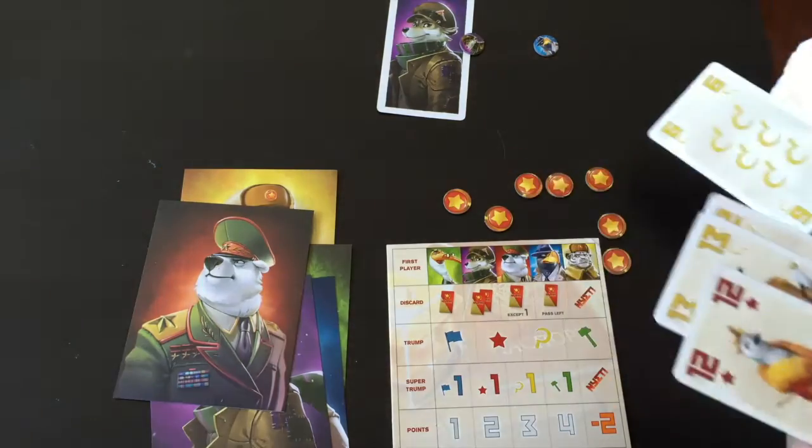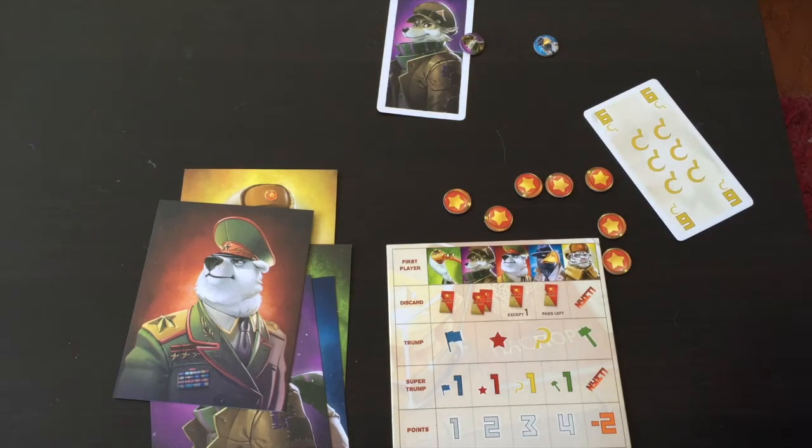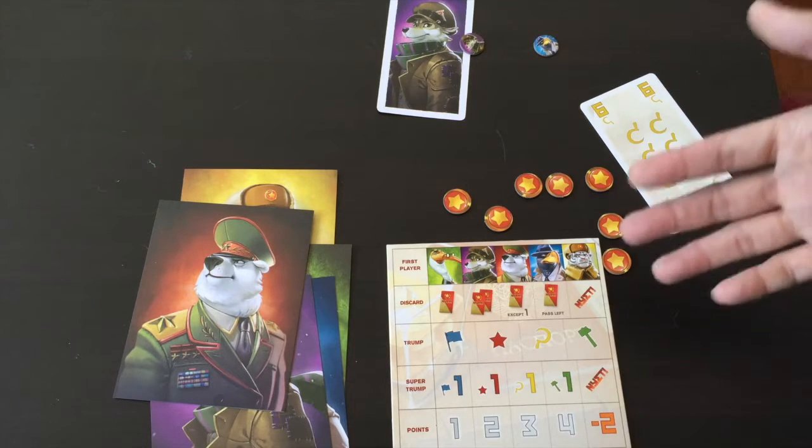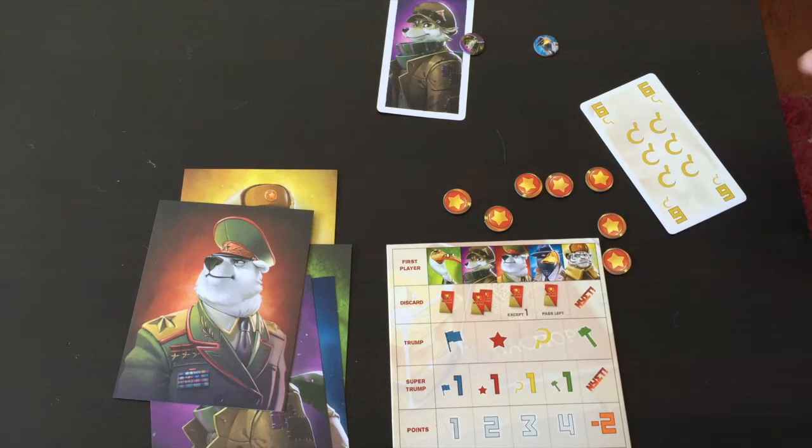So when you play, let's say I'm the first player, I play the yellow sickle 6. All other players must play the yellow sickle cards unless they do not have any yellow. Unless you have no more yellow sickle cards, then you can play any card you want. If they play the trump, then you will usually win the trick. If someone plays a super trump, then that super trump will win the trick as well.